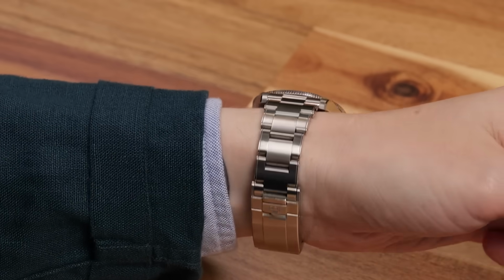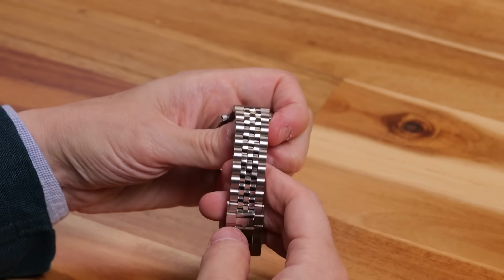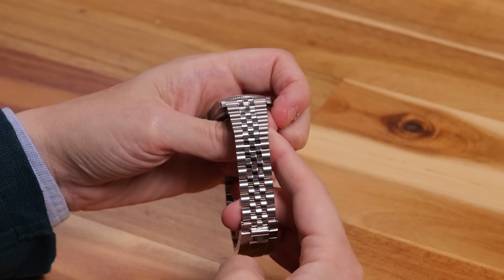I'm in the camp of loving it because it's not something you see very often, and I think it just kind of works with the overall style. But if I were to get a different bracelet for it, it would certainly be this. So like other 5-link bracelets of the style, you just have this really kind of silky motion to it. So these are just incredibly comfortable bracelets.